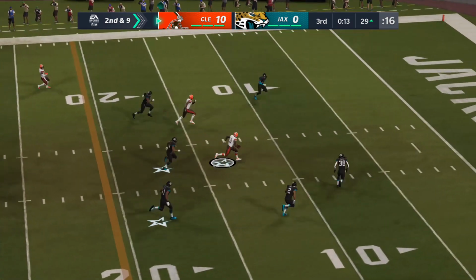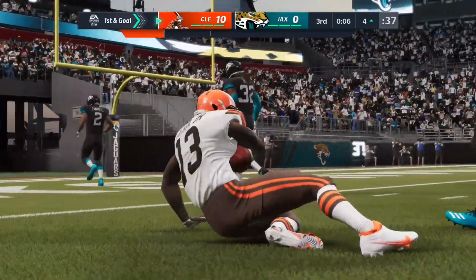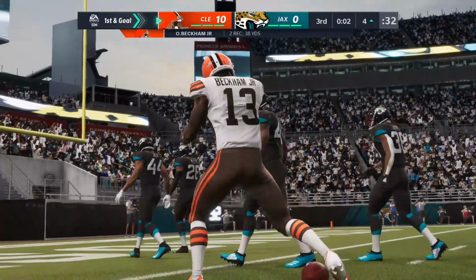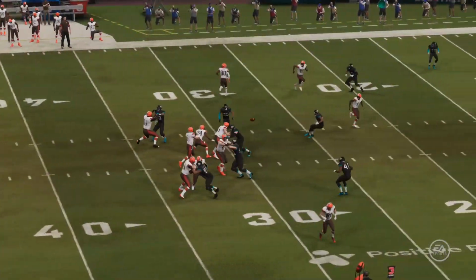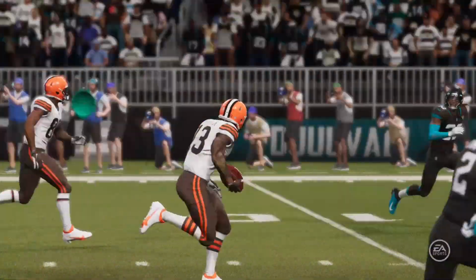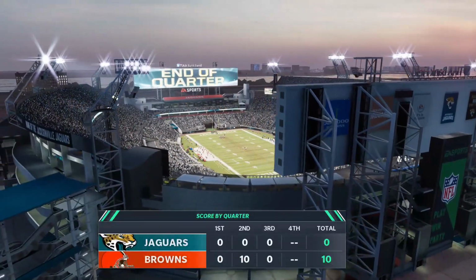Second and nine. Mayfield quickly into the hands of Beckham. And they do get him down, but not before he's able to slip it inside the 5-yard line. Give him 25 yards on the play there. And it's going to yield a new set of downs. It'll be first and goal when we come back. We'll return with more after this.